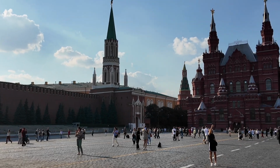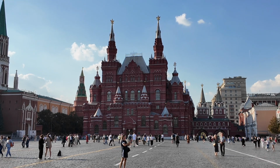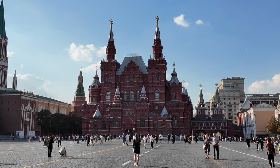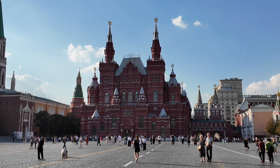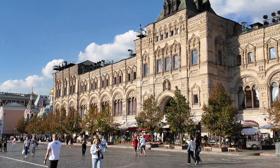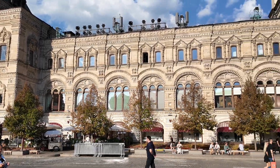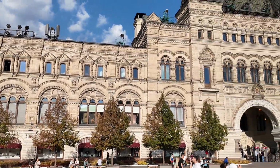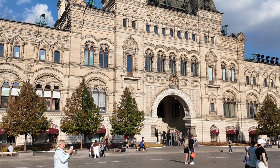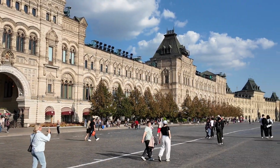Then what else can we see from this square? The Museum of History, that's the red brick building, straight, and that's the biggest museum which is dedicated to the Russian history. And definitely the long and very interesting building of beige color is the building of the GUM department store, which is the main store here at the square. You can now see the facade of this building.